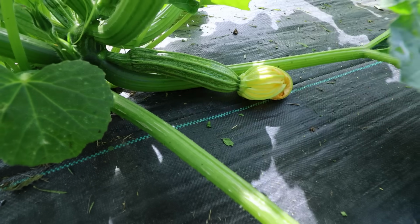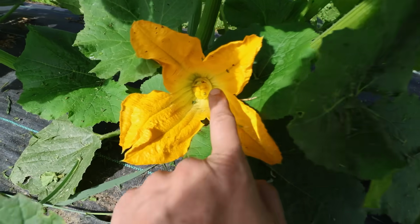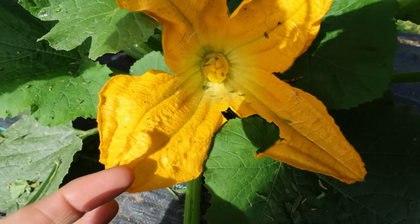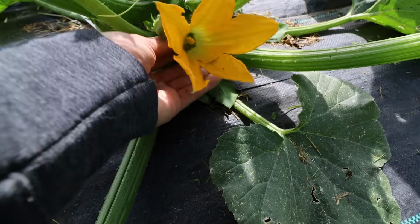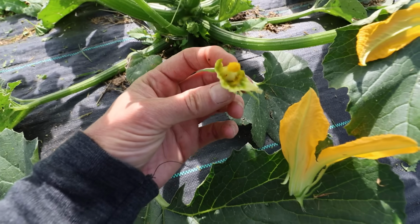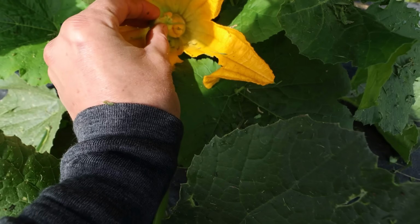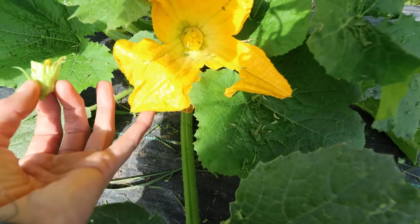So one of the ways that you can kind of guarantee pollination, you can see this beautiful flower here. So this area right here where the pollen is, that needs to get pollinated by a male flower. So what you can do here is pop off one of these male flowers like so, peel back the petals, and I usually just pull them off like that, and then rub some of this pollen onto this part of this flower, and that will pollinate your zucchini.